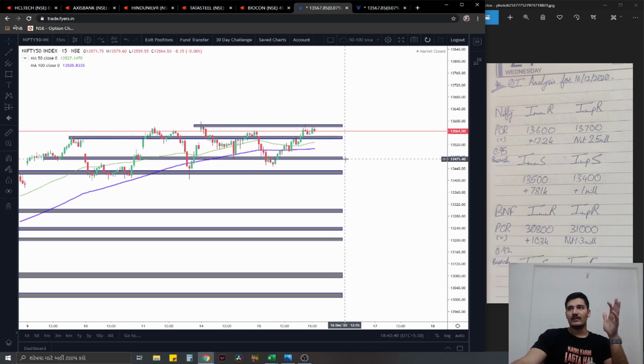So that 50-point range is going to be a key trade catcher. If it breaks on the downside, it's going to be straight till 13460, 13450. Breaks on the upside, it's going to be straight till 13700. So either way, you're getting a minimum of 1:1 risk reward. That is the exact trade that I'll be looking out for tomorrow morning.